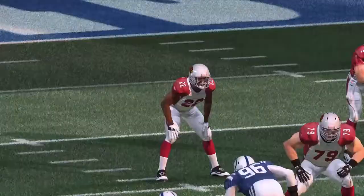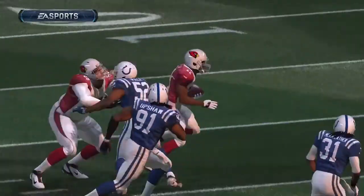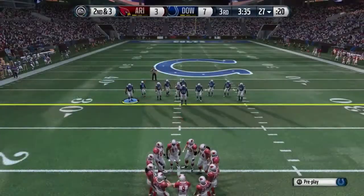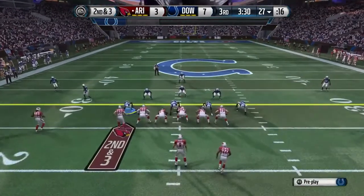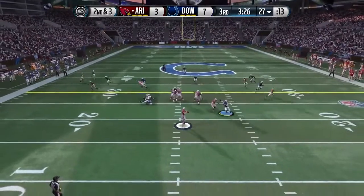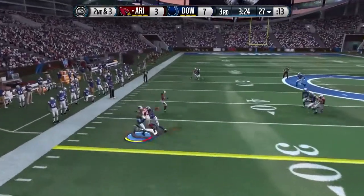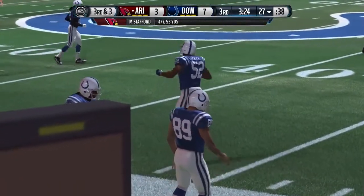Tackled just 3 yards short of the first. Well, when you have a successful draw play, a lot of times it's up to the quarterback. As he's dropping back, if he holds that football up and makes everybody think it's a pass, it works. Then when he hands it to the running back, look at it. Had it for a moment, but then lost it on the hit.